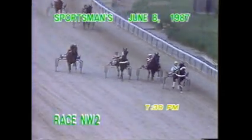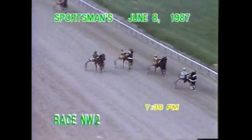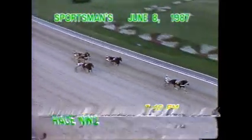The three-quarters, 1:33 and 1. A turn for home with Gamby Sugar on a short lead. Miss Miser in the middle of the track coming on second, but way on the outside, now here comes Once in a Blue. Once in a Blue is challenging Gamby Sugar. Gamby Sugar is still there by two with Once in a Blue and Install, but it's Gamby Sugar in front.